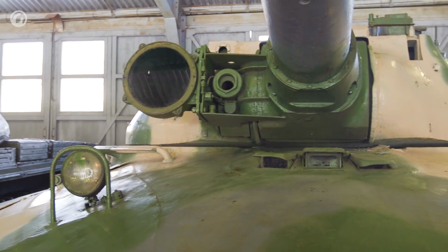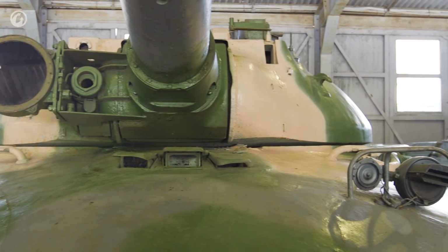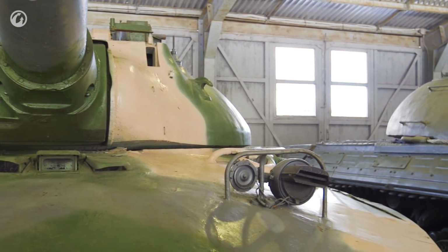This vehicle is the pinnacle of the concept advocated by Nikolai Shashmurin, one of the most prominent designers of heavy tanks. The heart of the concept was to maximize a vehicle's firepower and protection while keeping its dimensions minimal.